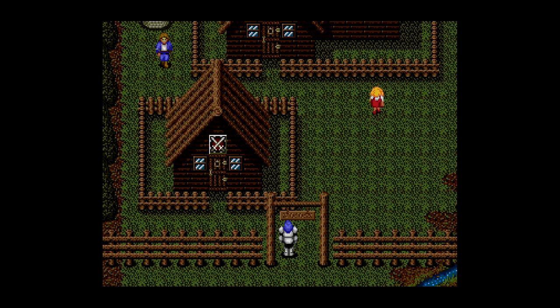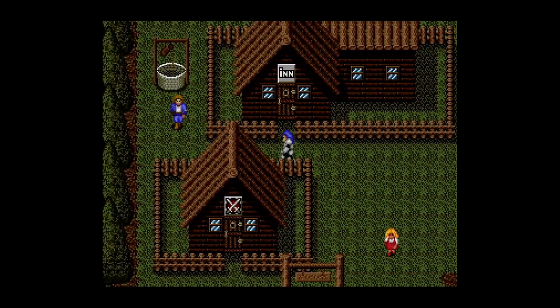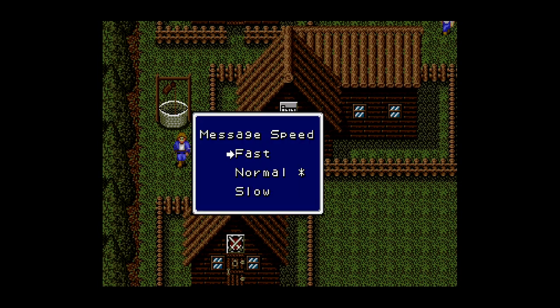And now that the honorable mentions are out of the way, it's time to touch on the cream of the crap, the bottom of the barrel, the utter dregs. Here are the dishonorable mentions.